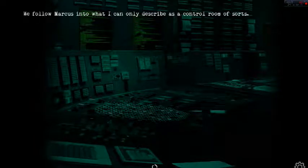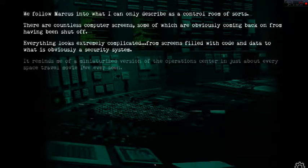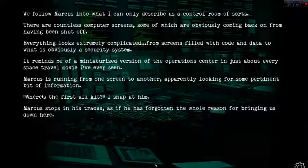We follow Marcus to what I can only describe as a control room of sorts. There are countless computer screens, some of which are obviously coming back on from having been shut off. Everything looks extremely complicated, from screens filled with code and data to what is obviously a security system. It reminds me of a miniaturized version of the Operations Center in just about every space travel movie I've ever seen. Marcus is running from one screen to another, apparently looking for some pertinent bits of information.